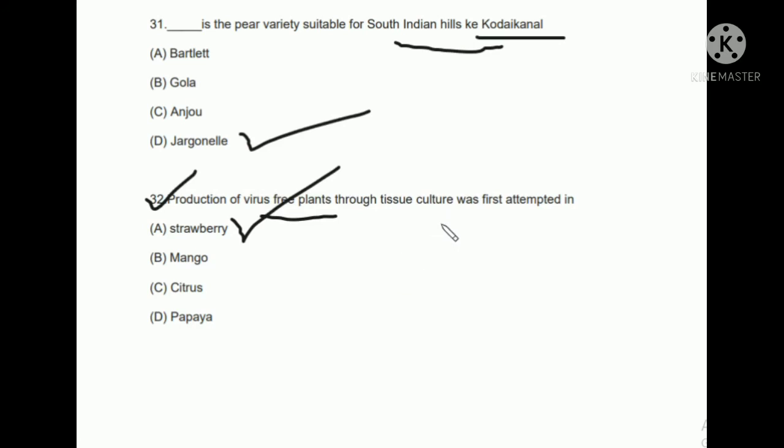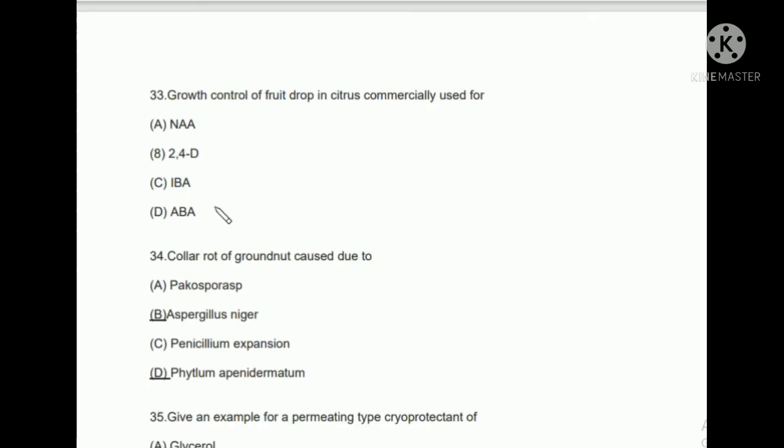Then question number 33. Growth regulator of fruit drop control in citrus commercially used is, here the right answer is 2,4-D. Then question number 34. Collar rot of groundnut is caused due to Aspergillus niger. Then question number 35.